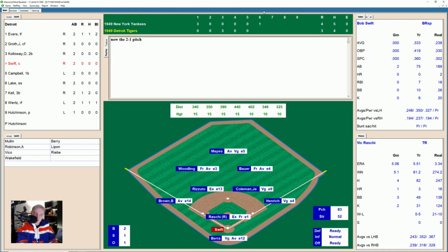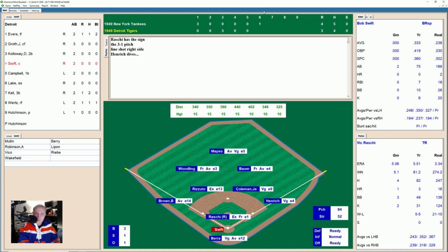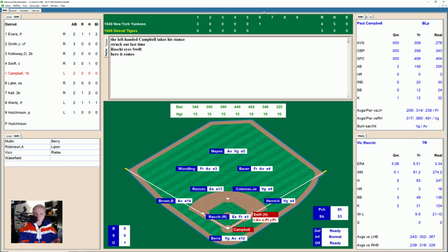That's low. It's 2-1. It's up and in. 3-1 the count on Bob. There's a liner to the right side, and that's through for a base hit. So Swift finds a way to get on base. That brings up Paul Campbell. 5 hits for both teams. It's 4 runs for the Yankees, 3 for the Tigers.